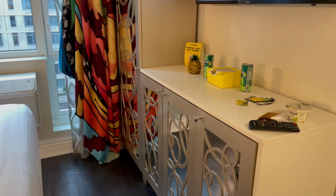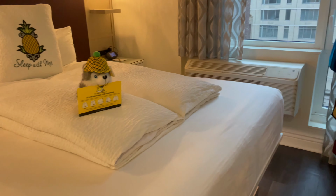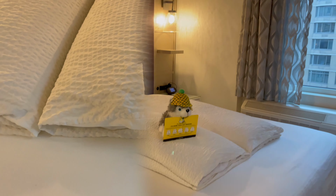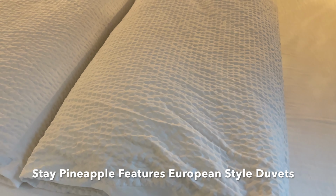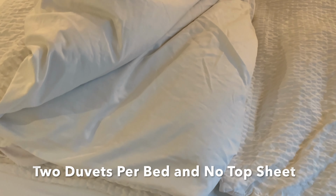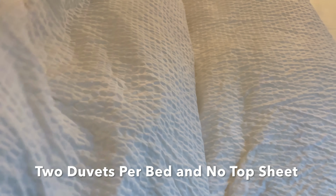It's conveniently located on the west side. So I came pretty close to Penn Station if you're coming in from JFK, the airport. The Stay Pineapple Hotel features European-style duvets. So, actually quite large, and the bedding is quite soft. And so there are two duvets. So you just unroll those and use those.